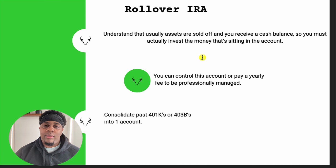The next account is called a Rollover IRA. You have to understand that assets are sold off and received as a cash balance, so you must actually invest the money that's sitting in the account. What I mean by that is, say you've worked multiple different jobs, you probably have different 401ks sitting out there, and you want to consolidate all those and have them in one account. This is what you would open up: the Rollover IRA.